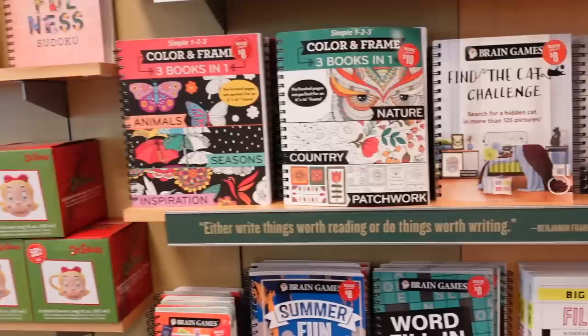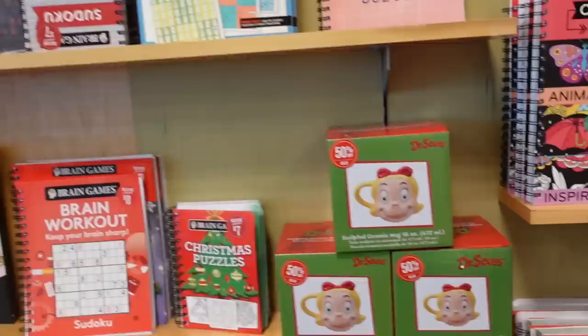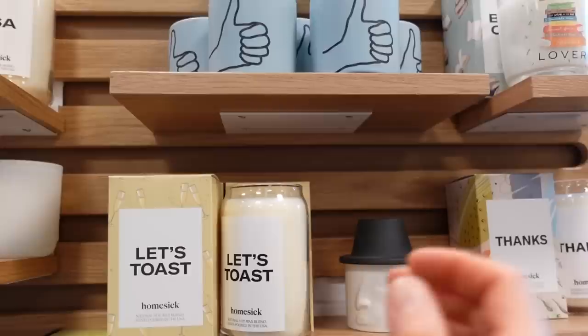Ooh, they have Christmas stuff on sale. Little Dr. Seuss mug is cute. These Homesick candles, I just took a whiff of this Houston one. It actually smells pretty good. It's kind of got a tobacco-y, leather-ish scent. I was hoping Let's Toast smelled like toast, but it kind of smells like champagne, I guess.